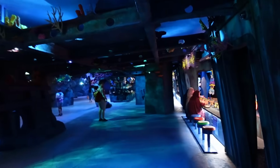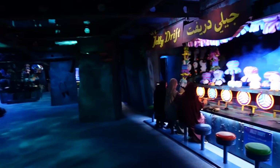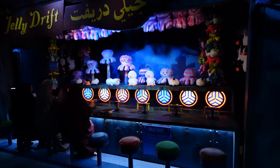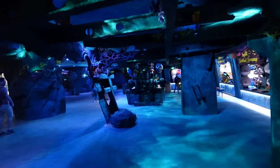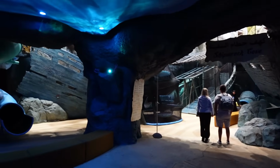Well, some games down here. What a strange thing to see, a game store. Jelly Drift. Oh, that's quite good, isn't it? Well, I was just not expecting to see a game store. So we kind of walked out of that underwater viewing area into this. Oh, and Shipwreck Cove. Big kids play area.